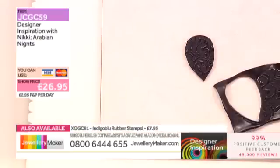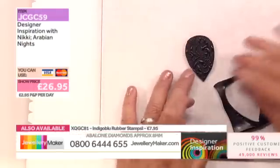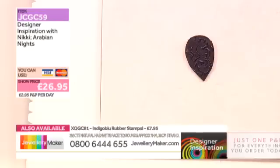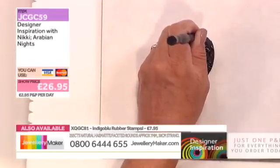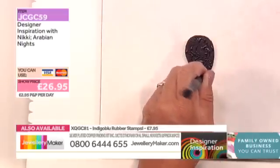And then from there, that was baked in the oven. Well, I made 2 little holes in it for our findings. And again, I just put one at the bottom so that we can hang the findings on that, and one at the top to put your jump ring through.